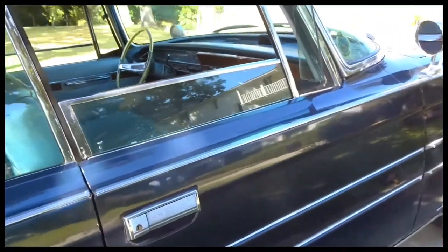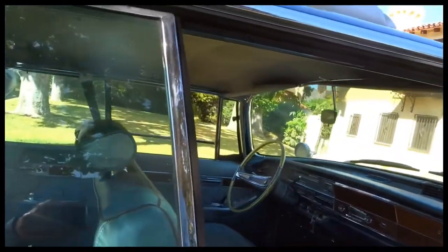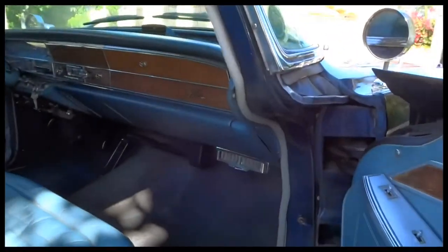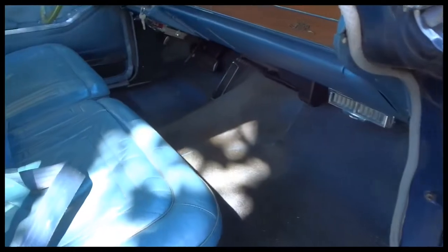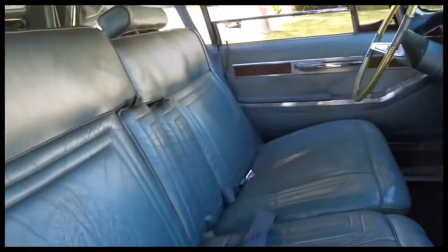This is a very well-kept 1966 Chrysler Imperial. The paint job is still about an 8 out of 10 with original paint. The interior seats are also 8.5 out of 10 or 9 out of 10.